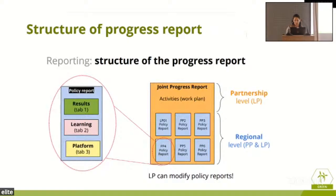As mentioned many times during this presentation, the structure is that we anticipate a policy report by all partners to be conducted in order to have a joint report at the end for us to submit to the JS. When receiving a policy report from a partner, the lead partner can modify it, can ask for further information, and can request as much information as necessary to verify the quality of the submitted policy report in the end.